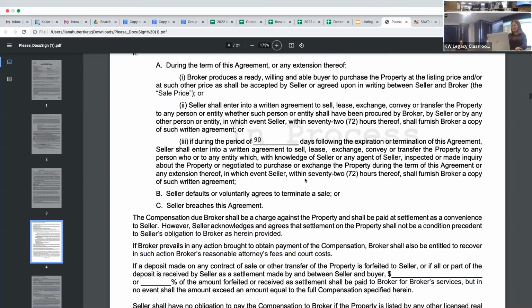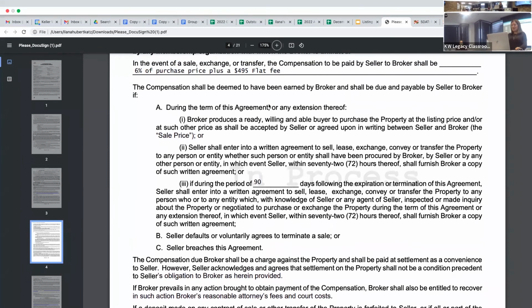Okay, moving on. This paragraph here, this blank is really important. Again, it's another one I see left blank all the time. This actually protects us as agents in the long game. If during the period of blank days, 90 is just an example. I've seen 120, I've seen 180. Again, pick a number. I don't usually see less than 90. That's kind of an average, right?